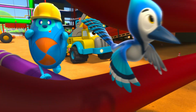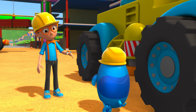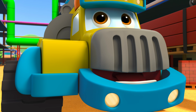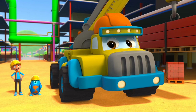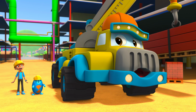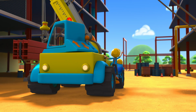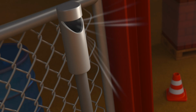Hey, D.BO, look out for those pipes. It's a good thing you're wearing your hard hat, D.BO. Hard hats are great at protecting your head against bumps, you know? Still got a ways to go. Hop on. Yeah. Whoa, look at all those construction workers all the way up there.